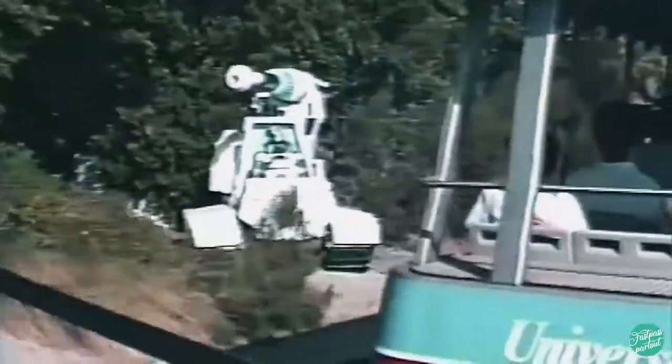Back to the driver's side of the tram. It seems like we're being abducted by a Cylon battleship. What's going to happen inside here is anybody's guess. You might want to have your cameras out. We might need these pictures for evidence a little bit later on. Just remain seated.